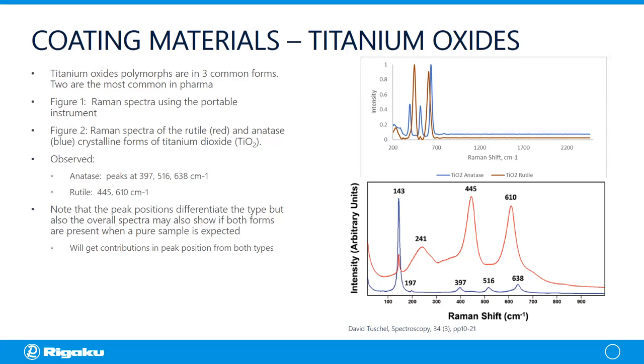So the most common ones are going to be anatase and rutile, and you need to differentiate between the two of them. Due to differences in their crystal unit cell, we're also going to get differences in the associated peak positions. And you can see that in the spectral overlay on the right, where we see that there are differences in the peak positions and the number of peaks as well.